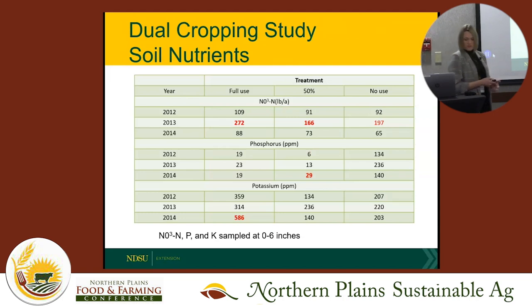Moving on to soil nutrients, this is that first study again with the dual cropping. And we had a year effect for nitrogen, but it wasn't a treatment effect. So there were no differences between treatments. The year effect is probably related to climate, which is what we've seen for our current study as well. There was a significant increase in phosphorus for our 50% use grazing treatment and potassium for our full use grazing treatment.